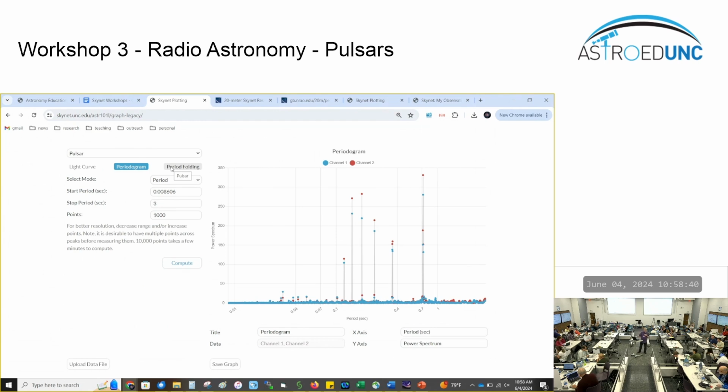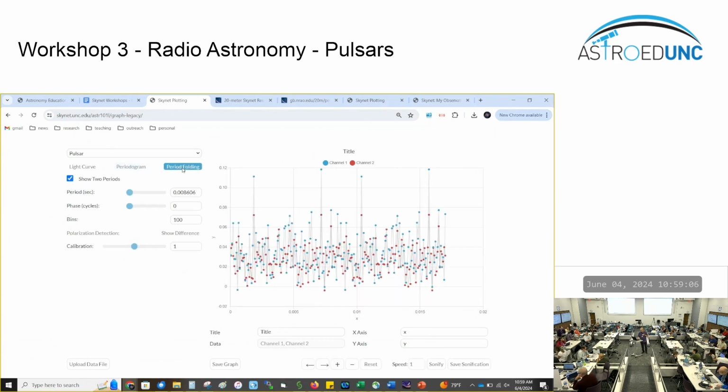Now, we're using this information to go through and stack each period so that we stack noise on noise, so that the noise goes down and the true signal, if there's signal buried in the noise, will come up. You have to have the precise period to do this. So what I'm going to do is go to the next tab that says period folding, which looks like a bunch of garbage right now. I can set the period with either a slider bar or I can backspace and enter the period manually.